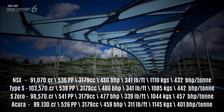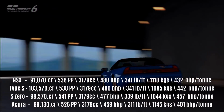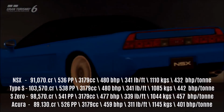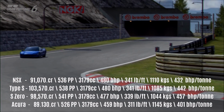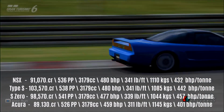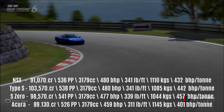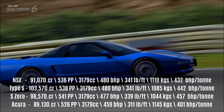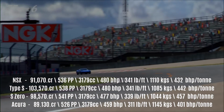As I said, the first NSX so far to break 100 grand, and there's really not much reason for it to do so, and the Type S Zero just feels kind of unnecessary. It's not as powerful, the torque isn't as good, and it is lighter, which is notable, but again, it just doesn't feel all that necessary. The horsepower per tonne is better, that has to be noted, but you could go for the Type S Zero or for the standard NSX. I'll leave it up to you, of course, but the standard NSX is cheaper.